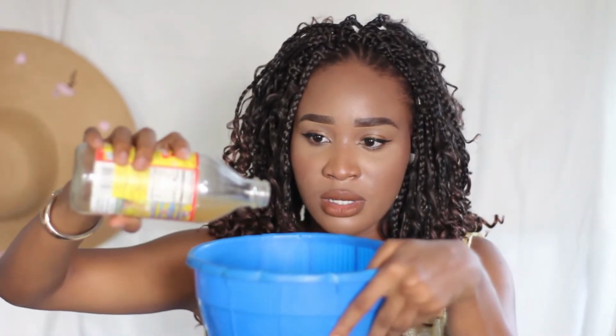So now I'm going to start cleaning with my apple cider vinegar. I'm just going to mix it with some warm water. And for this step, you can actually opt for a cotton wool or a soft piece of cloth. I have my bowl of water here and I have my apple cider vinegar. So I'm just going to pour in a little bit. You don't want to be using too much of this because it's actually very strong.